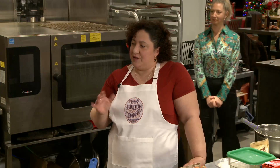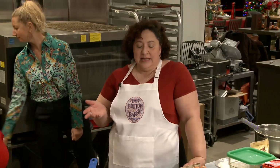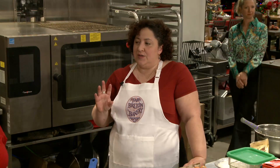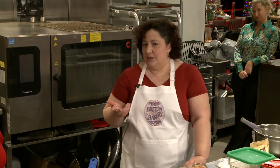Instead of doing 50-50 all-purpose and cake flour, what I would do instead is go maybe 75% all-purpose, 25% cake, so it's a little bit stronger so that the syrup doesn't cause the recipe to kind of fall apart, if that makes sense.